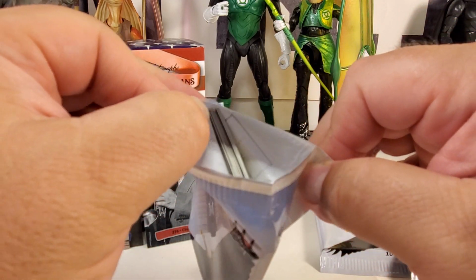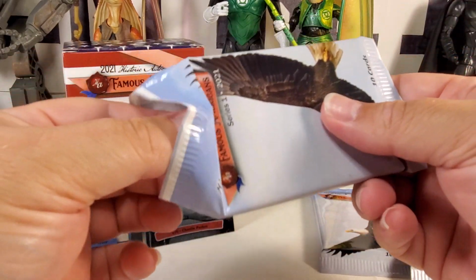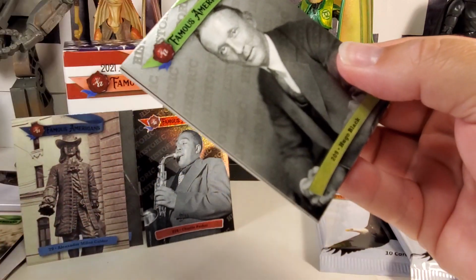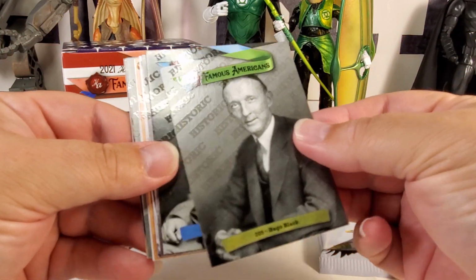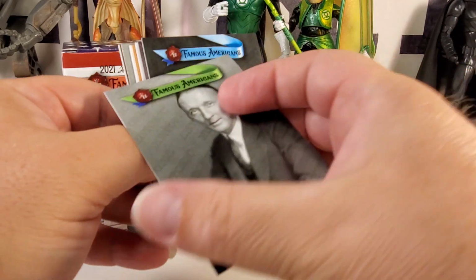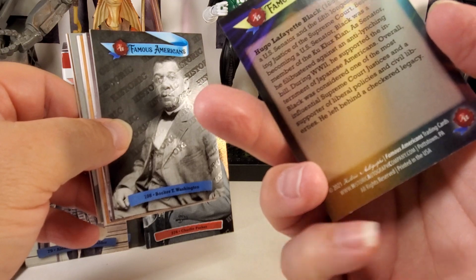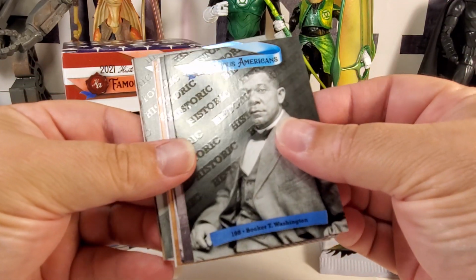I haven't gotten a printing plate so far, and I haven't gotten a fatty relic. But they're pretty cool. Hugo Black. Let's see, who is Hugo Black? Senator, Supreme Court Justice. Booker T. Washington.